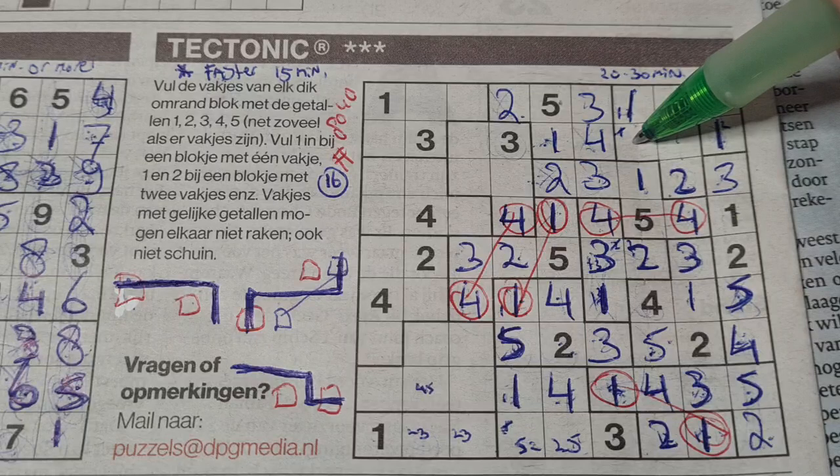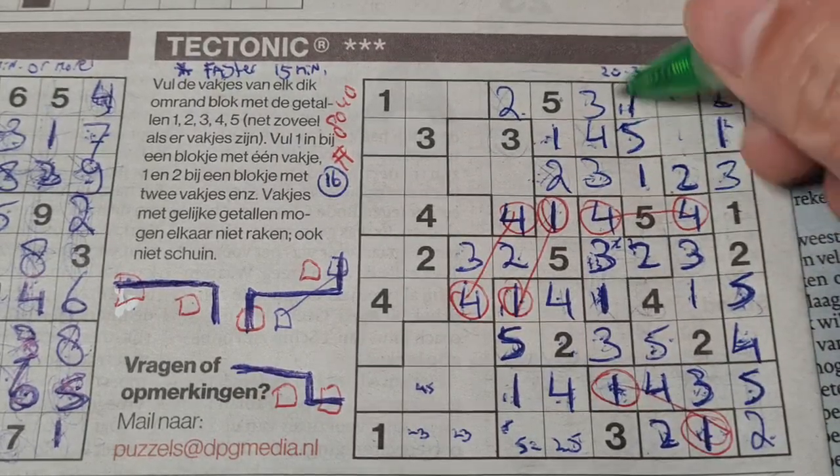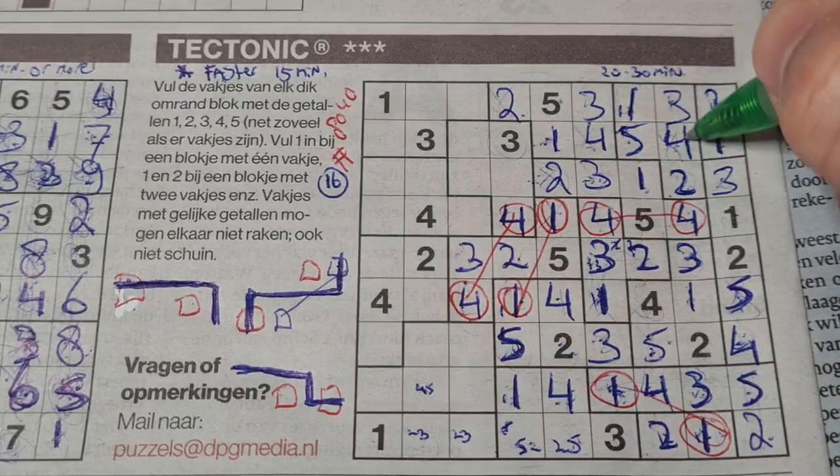I think this box should be a 5 because give me 1, give me 2, give me 3, give me 4. Yes, definitely a 5. 2 numbers left in this area for numbers 3 and a 4. We have a 3 there, no 3 there. 3 should be here and a 4 goes there.